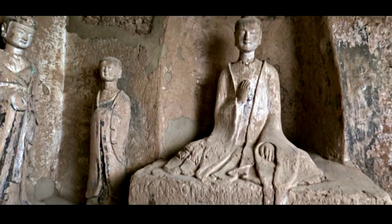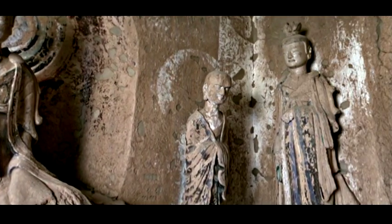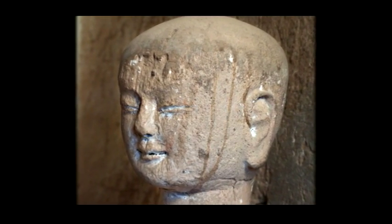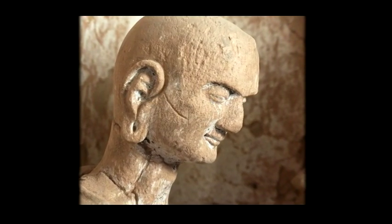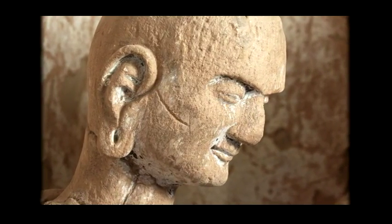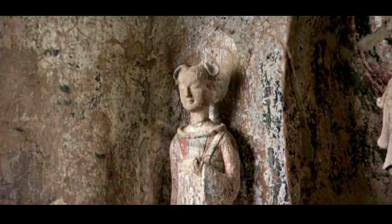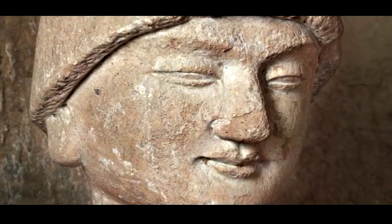Flanking these figures are 2 of the Buddha's disciples, Ananda and Kashyapa. Ananda, the Buddha's youngest disciple, is portrayed as a youthful, smiling Chinese. Kashyapa, on the other hand, the Buddha's oldest disciple, is shown as a foreigner with emaciated features and a beaked nose. The 2 youthful attendants standing near the south wall, although iconographically of lesser importance, are justly famous for the sensitive rendering of their features and their gentle humanity.